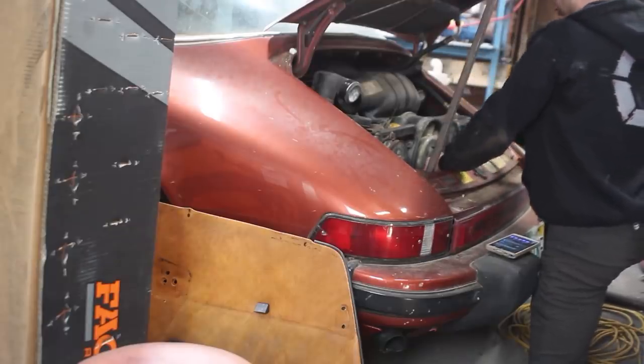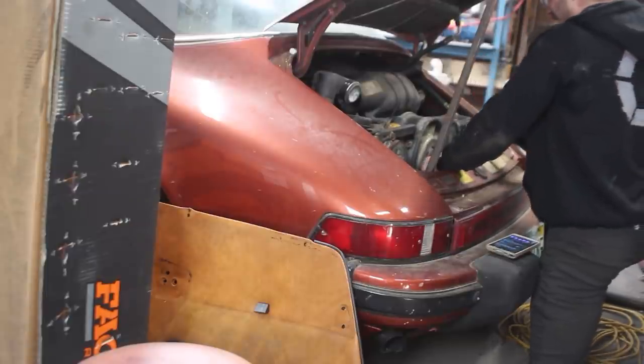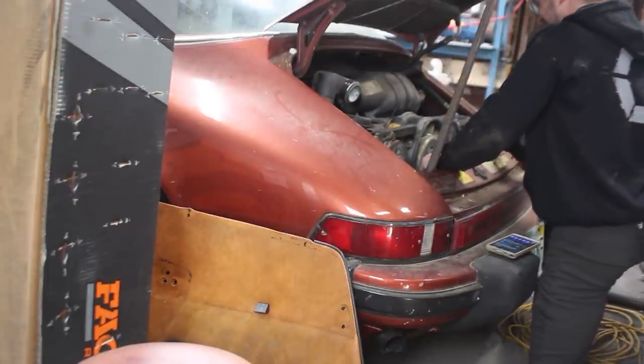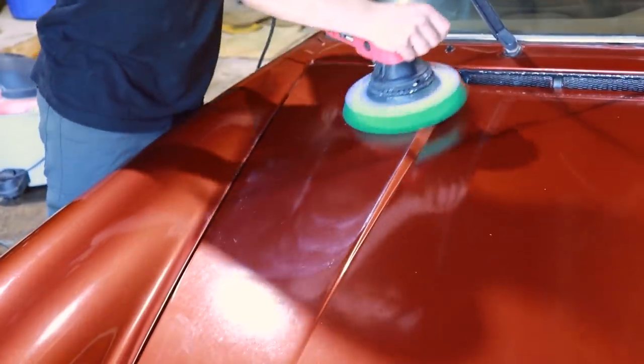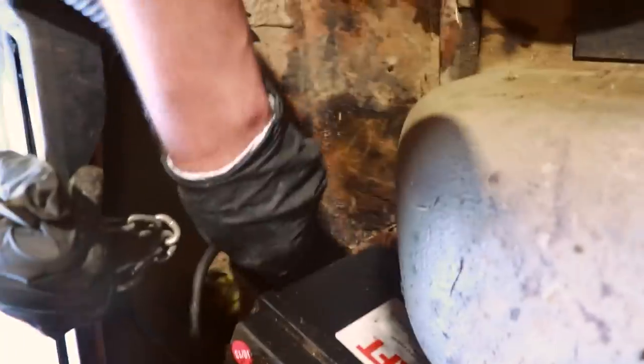Oh, baby. Yes, dude. We've gone through and washed the entire thing and worked on getting the smell of animal out of the inside of it. And now it's time to try and get it to run.